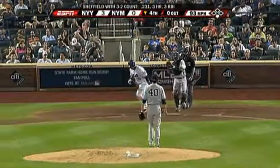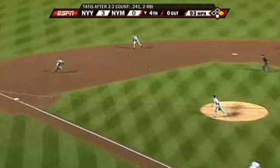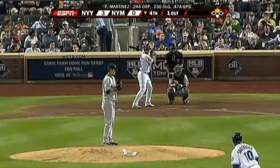And it's a walk for Sheffield. Get ready for the Olympics. Exactly. Or the big international event. The trials as A-Rod throws out Tatis. 1 out.